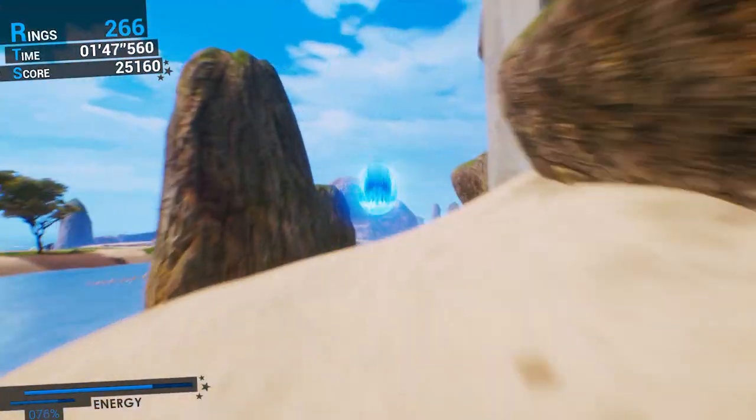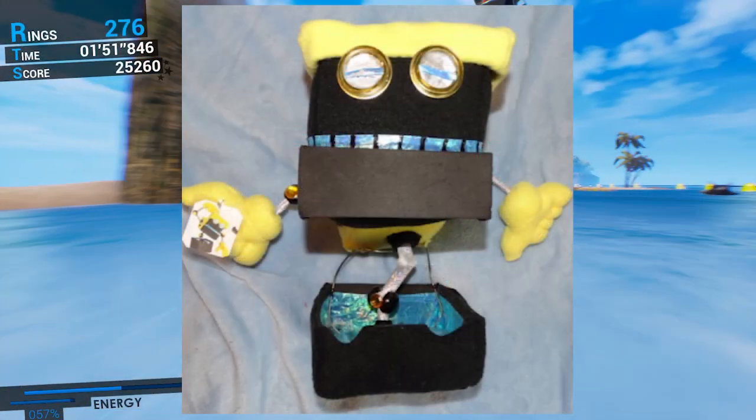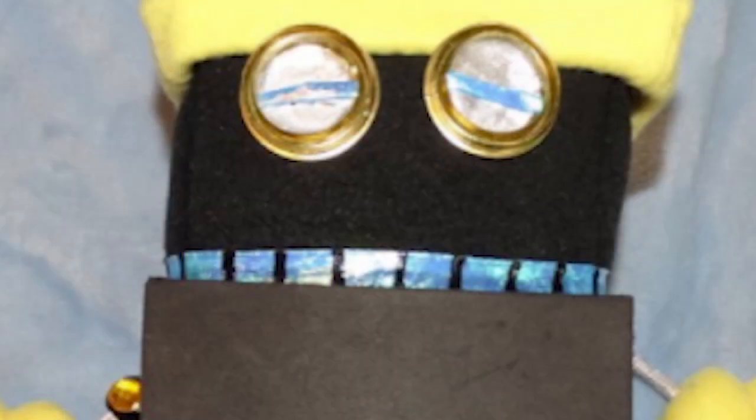But my favorite one has to be this Cubot plush. Orbot and Cubot are severely underrated, so it's nice that Cubot here looks phenomenal. He looks like an actual robot, and his expression is perfectly accurate to the character.